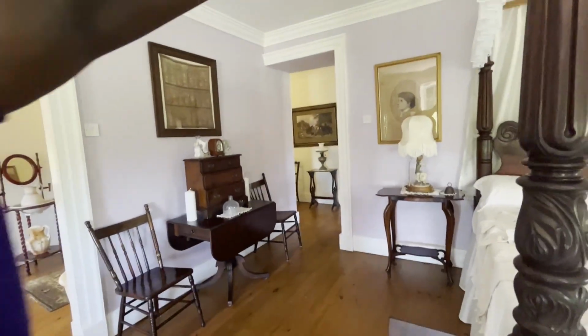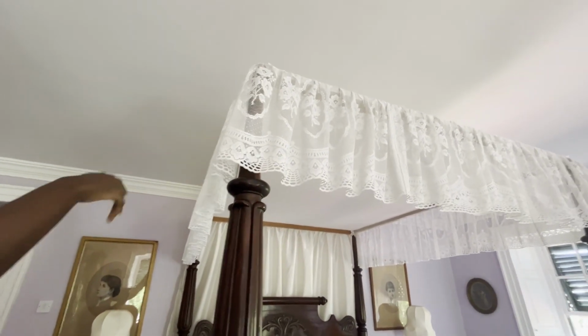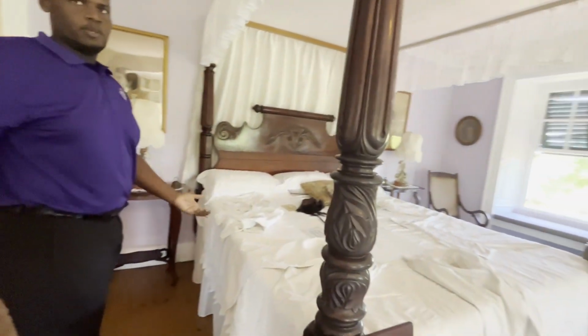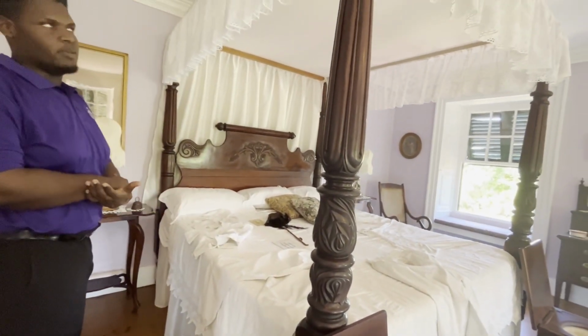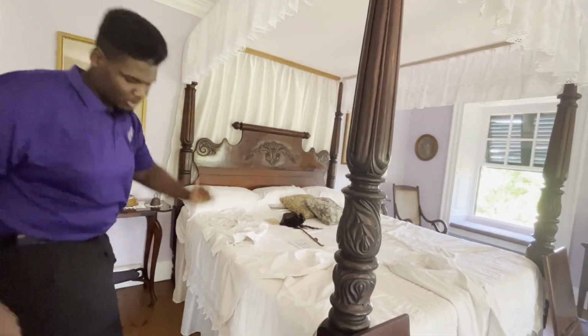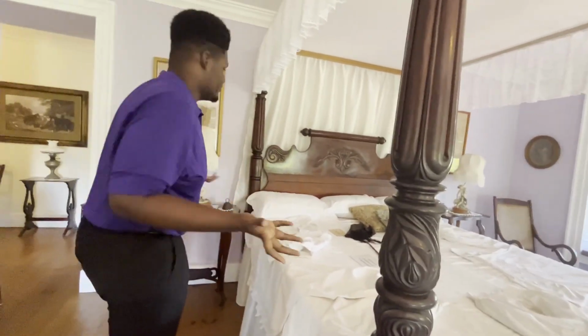So this is more modern. This would have been done with machine. However, back then it would have been hand stitched and it would have been longer, to protect us from mosquitoes, since we're in a humid climate. Mosquitoes at night and that sort of stuff. But you can imagine doing something this long by hand. That's impressive.